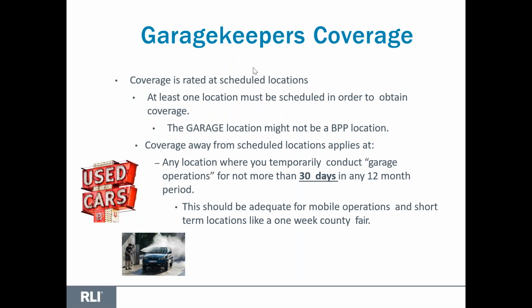One thing to note about the garage keepers coverage is that it is location specific. So at least one location must be scheduled in order to obtain coverage. The garage location is probably not a business personal property location, but it's the location where they go to perform their operations. If this is strictly a mobile business, they can list their home as their garage keepers location, and the garage keepers coverage will follow them as long as they do not perform garage keepers operations at a location for more than 30 days in a 12-month period.